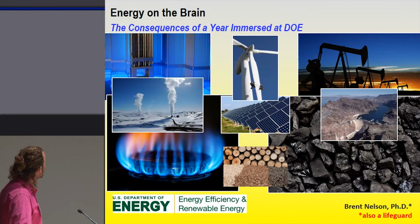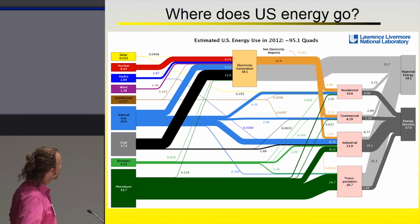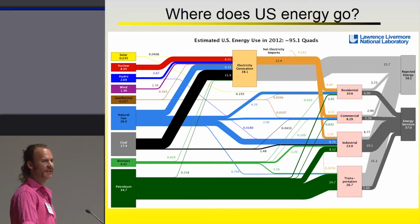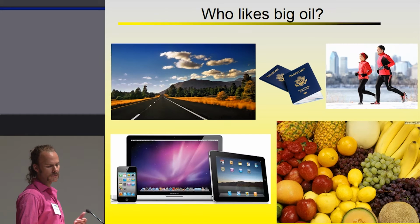So what you see here are a lot of pictures of different fuel sources: nuclear, oil, coal, natural gas, solar, wind, geothermal, hydroelectric, as well as biomass. And this graph shows kind of where all those energy flows go. The thing that you should really notice here is that if you look at coal, natural gas, and petroleum, those are the big stripes. That's where most of our energy is used. And everything else, which is the carbon-free stuff, are all these really little stripes. And so when we start talking about how we're going to move to a more sustainable, renewable energy future, we have a lot of ground to make up.